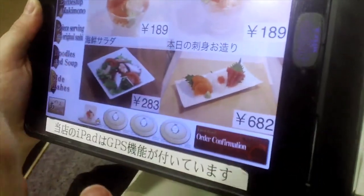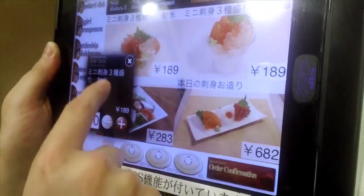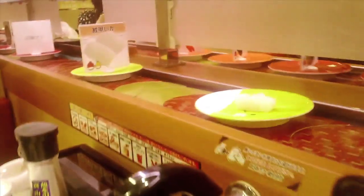What? Oh, whoops. How do I cancel that? I pressed it by accident. Check that out. I don't know if you can see it, but now it's just the wasabi. Rice. Yeah, the rice. Oh, here's our thing.